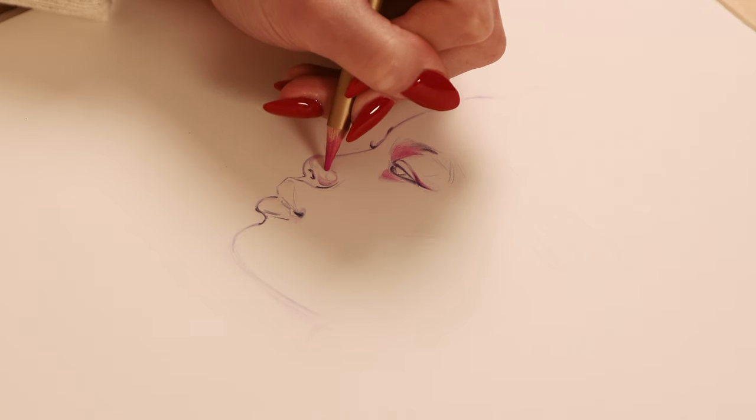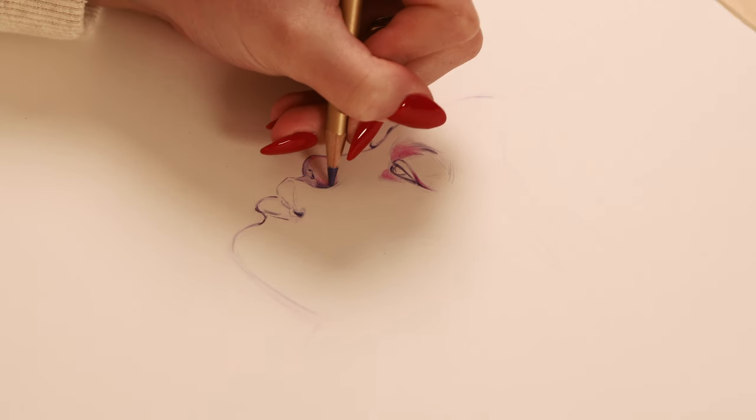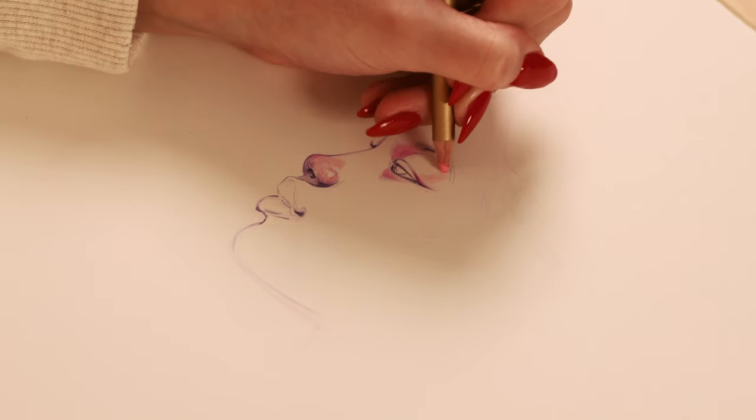When I do these colored pencil drawings, I don't have a color palette in mind. I just kind of pick what feels right in the moment. There was no rhyme or reason to the way that I was using these pencils. I was just experimenting. And there's several parts of this drawing that I think were failures and several parts that I really like and I think were successes.